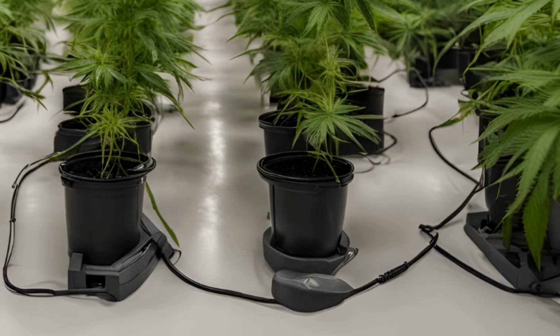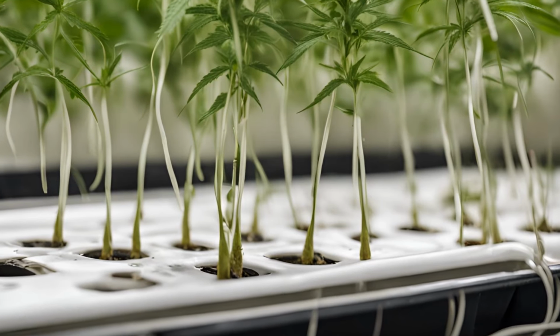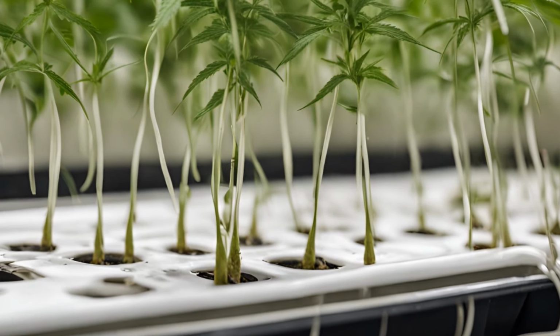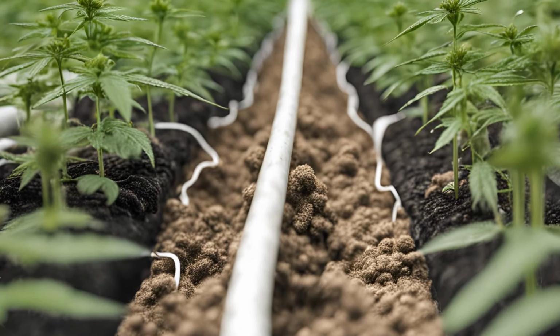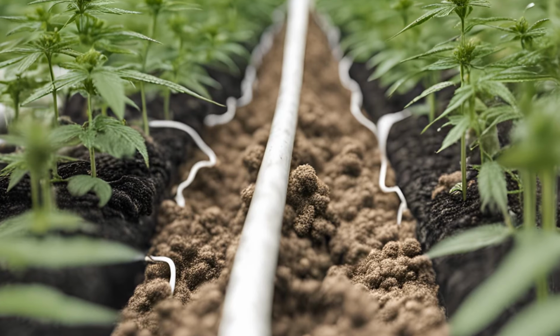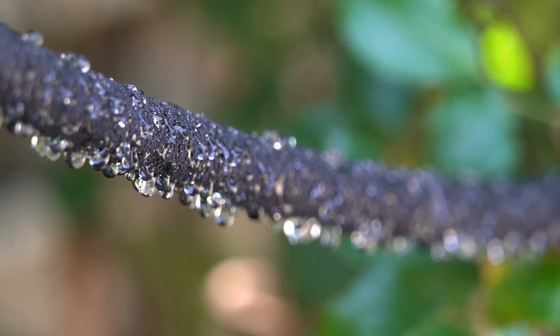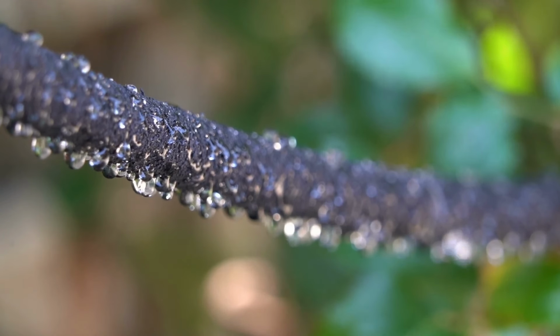Plants are placed in the grow tray or individual pots filled with a growing medium. The grow tray or pots are positioned above the nutrient reservoir. At set intervals, the timer activates the water pump, which moves the nutrient solution from the reservoir through the drip lines and emitters. The emitters deliver a controlled amount of nutrient solution directly to the base of each plant.